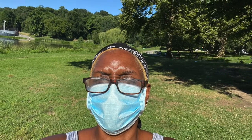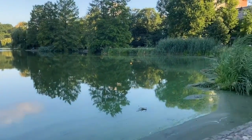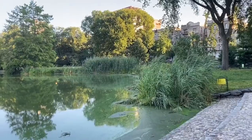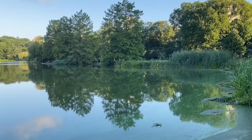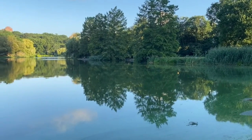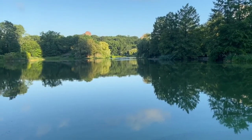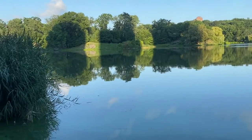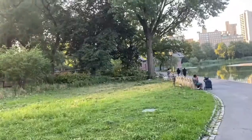As promised, here is my little tour of some of my favorite spots in Central Park. I decided to post this because Central Park will be one of the places that I may miss the most should this move to Africa actually materialize. I can't count how many hours I've spent here in this park, along with millions of other New Yorkers and tourists too. This is the Harlem Meer.